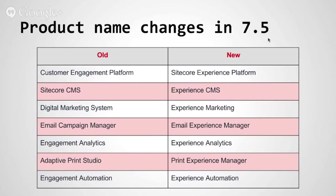So the other thing to note is that there are going to be some product name changes in Sitecore 7.5. What we used to call CEP, the Customer Engagement Platform, is now going to be called the Sitecore Experience Platform, Sitecore CMS, Experience CMS, and on down through Experience Marketing for Digital Marketing System. Email Campaign Manager becomes the Email Experience Manager. Engagement Analytics become Experience Analytics. Adaptive Print Studio is Print Experience Manager, and Engagement Automation is Experience Automation. Anyone notice a pattern?